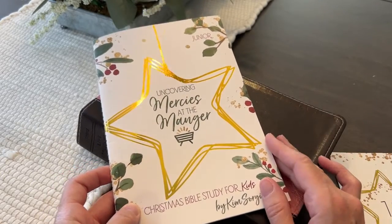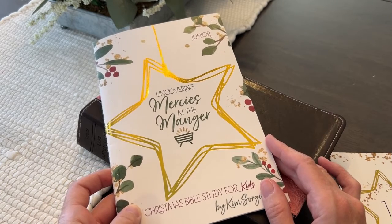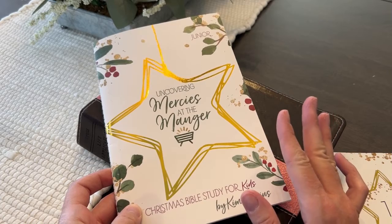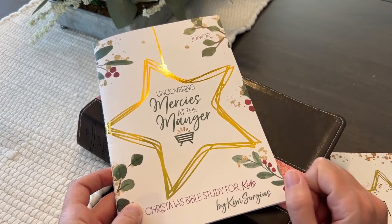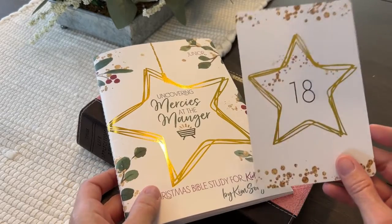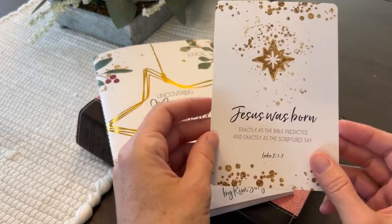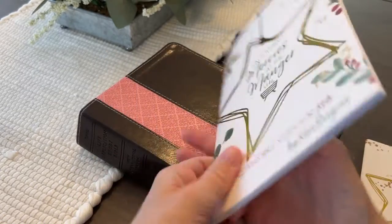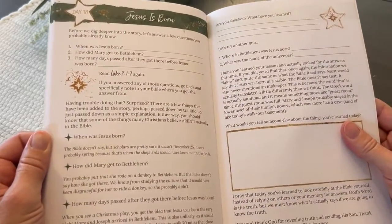Typically during our Bible study time, I would use that to work on my BSF work, but we are on a break from that as well for the holiday season. So I'm going to take this time to do this with my kids. We are doing this study along with these prayer cards. So we're on day 18 right now, and that will correspond to day 18 in our Bible study.